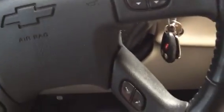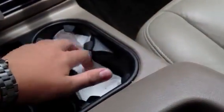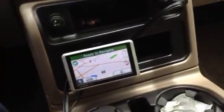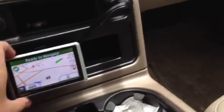Let's see. What else? Oh. These are in here just because some of my cups like to leak. And here's that. I'll turn it off. Let's see. What else is there? Oh, I conditioned the seats, and I don't know if you can tell, but over here, this one's kind of starting to show some wear. It's kind of starting to look pretty rough. But, no cracks in it yet, just deep creases. So, yeah. We'll see how long that stays in one piece.